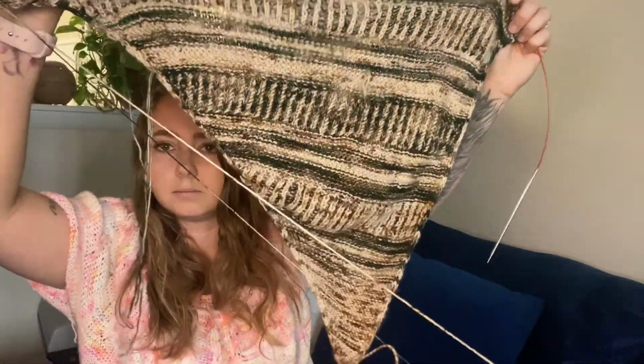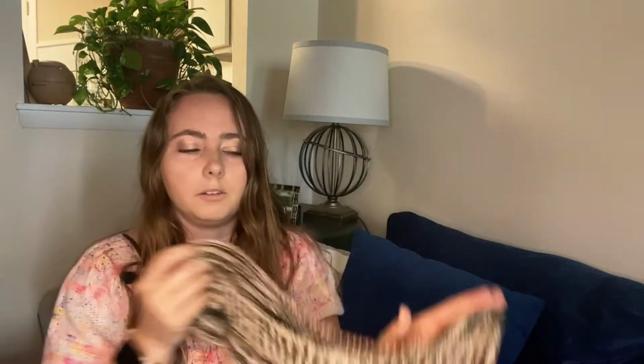And that's it. This has been a lot of fun to work on because it is just the right amount of brioche and garter stitch so that you get a little bit of interest with knitting brioche and getting into the flow of that. And right when you get into the flow of that, you do get to switch to garter stitch, and it's just knit, knit, knit back and forth, which is so nice to have when you're watching Netflix, or in my case, watching Christian play video games. And yeah, it's a lot of fun.